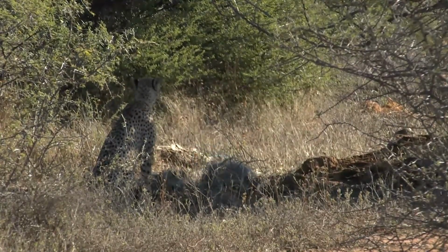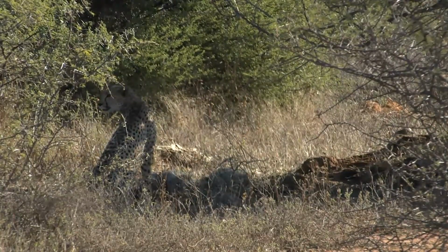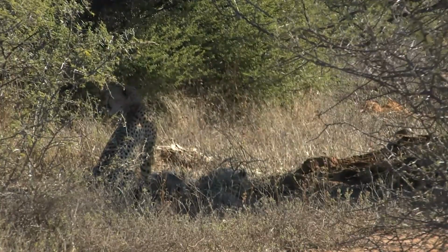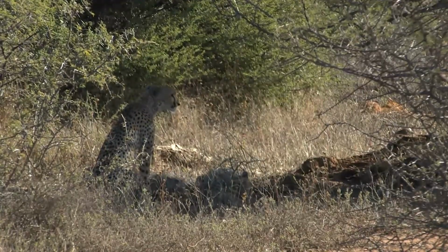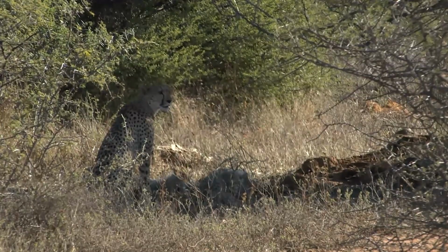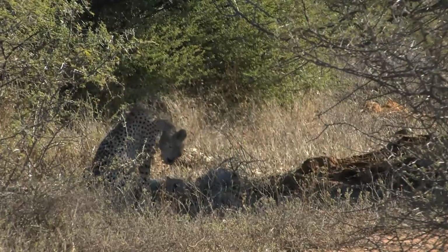Mama will always be alert. If you ever watch cheetahs, they don't sort of lie down and relax like lions do. They will always be on very, very high alert, any cheetah, even if they've got cubs or not. We saw a female cheetah yesterday, the white tip. This is the Ashia female, and she was eating an impala, but she was also very alert.